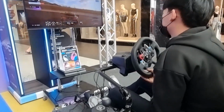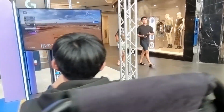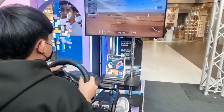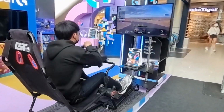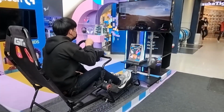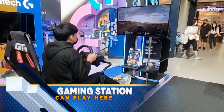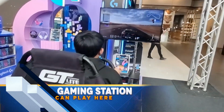This is the most interesting and main attraction of this show, that's the gaming zone area. So you can see this guy is playing over here, so you can come and enjoy your games over here just as a try. So he is playing one of my most favorite games, you can see over here. I think most of you like this game.